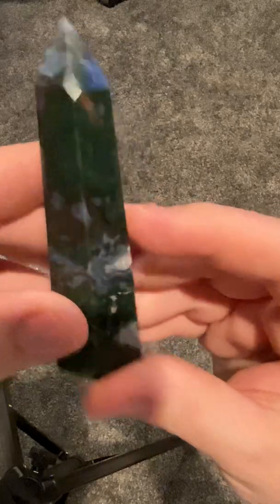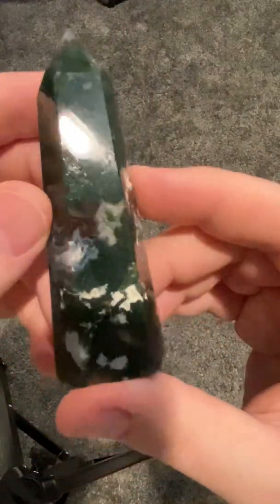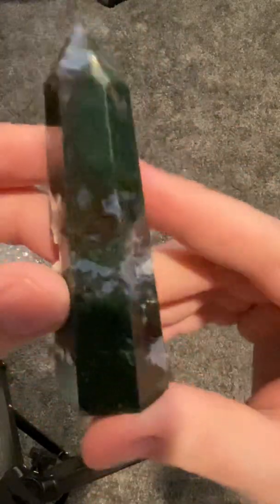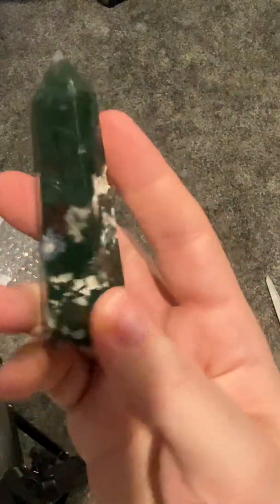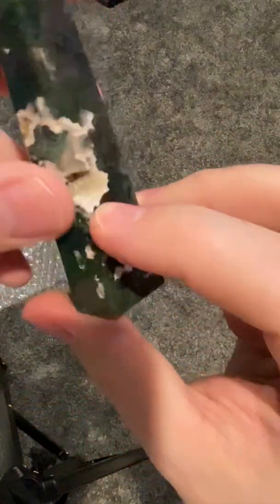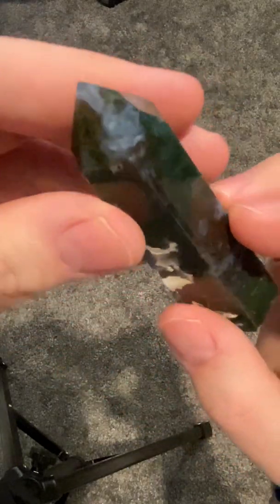And it's hard to show on the camera, but it's clear and it looks like a garden inside. So it's all mossy, which is why it's called moss agate. It's so cool. And that's a nice little size there. That's a good size. But I love the colors. I love this little peak in there. But nice little top on there. So that's that.